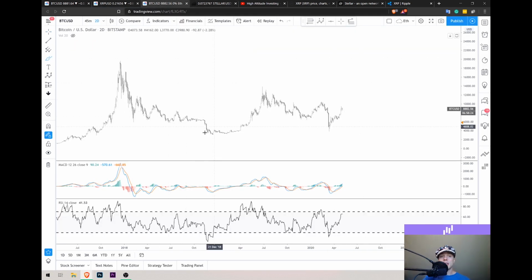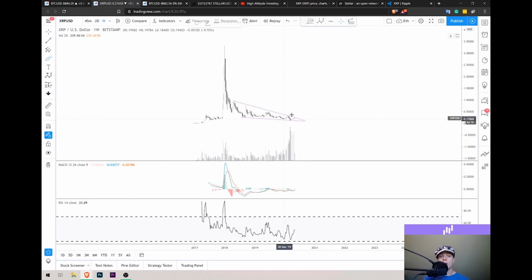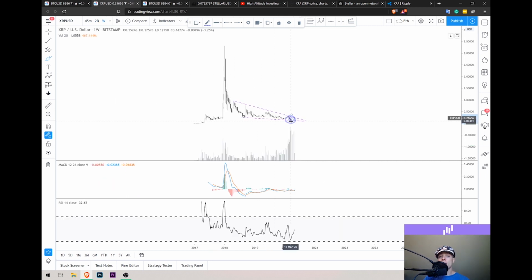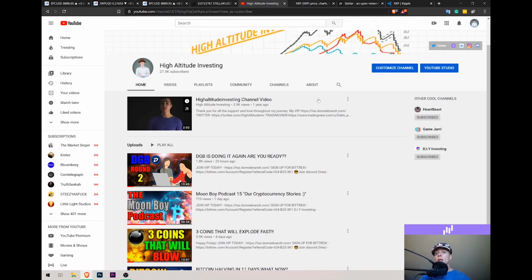The way that I see Stellar and XRP is they're basically right here in their cycles. So they're kind of behind Bitcoin. They're basically where Bitcoin was in 2018 towards the end of the year. So if you're sad that you didn't get the gains on Bitcoin from 3,000 up to 14K, or maybe you missed out, XRP and Stellar are a couple of picks you can buy now that will follow that same pattern that Bitcoin already painted.